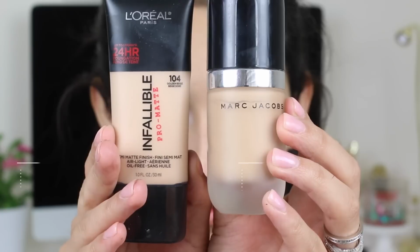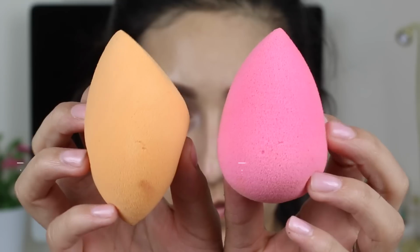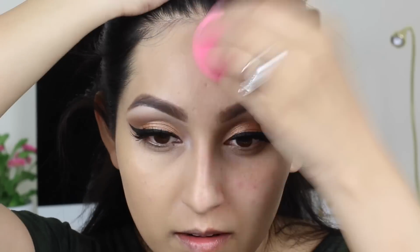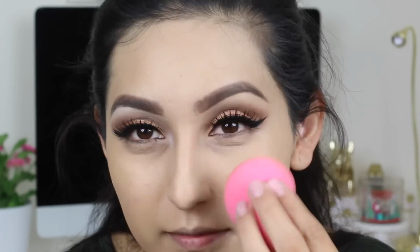Now for foundations, I found the L'Oreal with the Marc Jacobs to be exactly the same. They're both very, very matte. And then of course I'm going to be using sponges. So I'm using the Real Techniques Complexion Sponge with the Beauty Blender because they both do the same thing. They're very soft. It's just the shape that's very different, you know? But as far as the foundations go, they're exactly the same. They keep my face very, very matte throughout the whole entire day. And they have a medium to full coverage effect and they will literally cover everything. So for me, these two foundations are exactly the same thing.